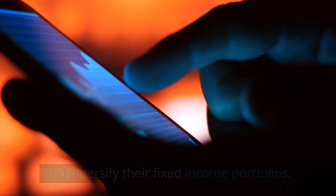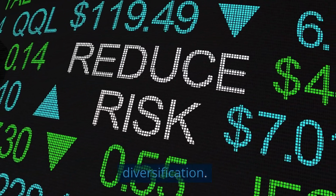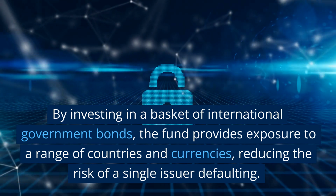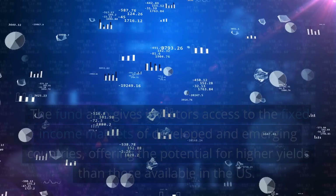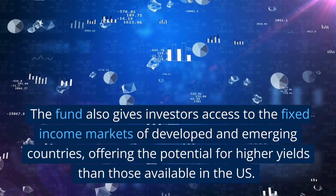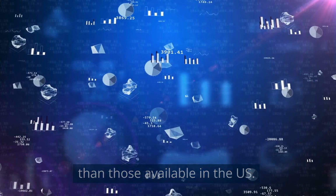fixed income portfolios. One of the main benefits of investing in the BWX is diversification. By investing in a basket of international government bonds, the fund provides exposure to a range of countries and currencies, reducing the risk of a single issuer defaulting. The fund also gives investors access to the fixed income markets of developed and emerging countries, offering the potential for higher yields than those available in the U.S.